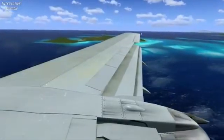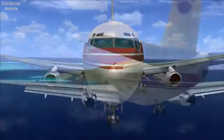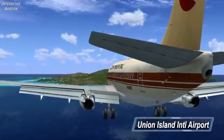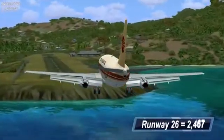At the end of this video, I'll talk a little bit more about this new series, but now I want to talk about this Boeing 737-100, which was developed by Captain Sim. It'll be landing at Union Island International Airport, which is a runway that's just about 2,400 feet in length, which will offer a challenge for the 737 to land on. Take a look.